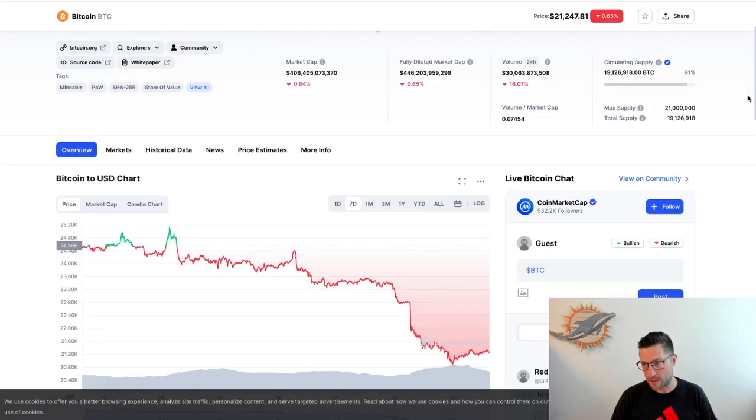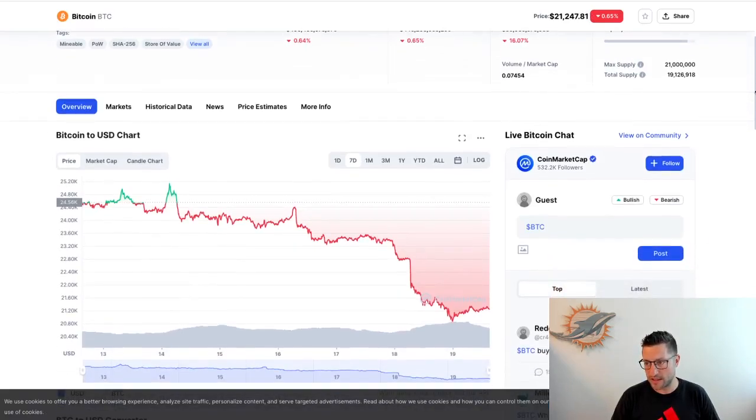Another thing is crypto. Now, crypto was really the leading indicator over the weekends. Over the past few months, the correlation started to kind of separate a little bit, but there still is a big correlation here.